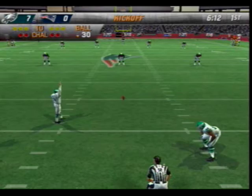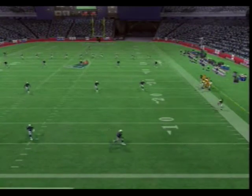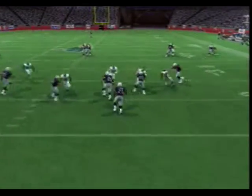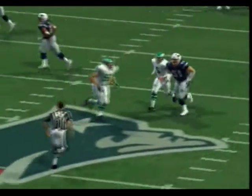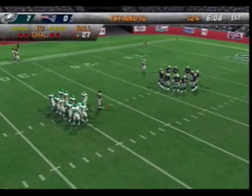Philadelphia is lined up for the kickoff. McAllister sends it sailing from the five. You know that the offense has their eyes set on tying this thing up on this drive. We'll have to see what they're able to put together.